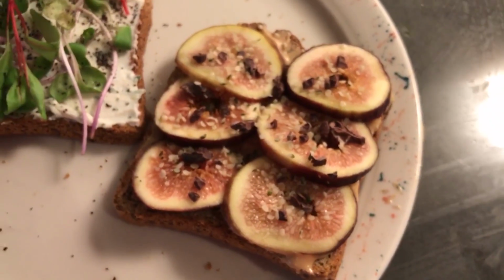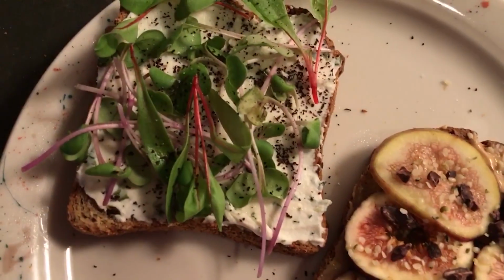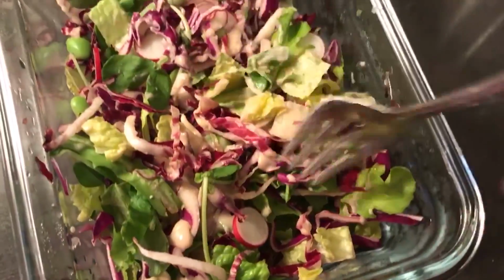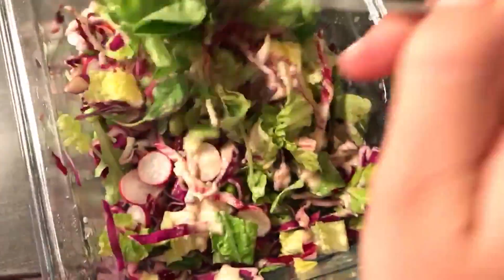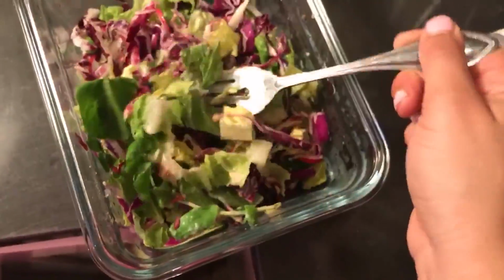I ended up sprinkling the fig one with some cacao nibs and hemp seeds, and then the savory one. And these were super simple, but I had everything I needed. I had protein, I had fats, I had carbs, and it was really delicious. Sometimes it's really nice to have toast for dinner. And then I mentioned I also had a side salad, and this was just my leftover side salad from lunch, and that was my dinner.